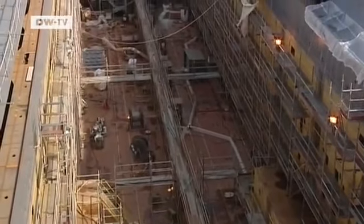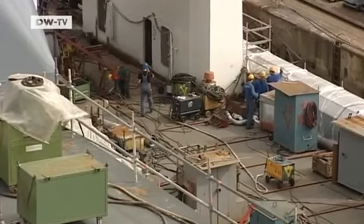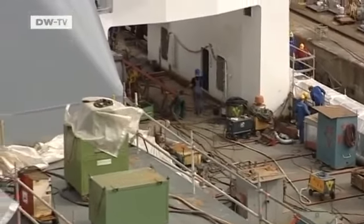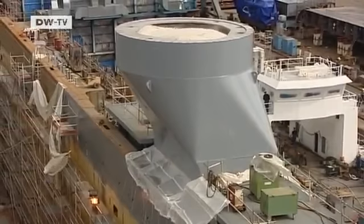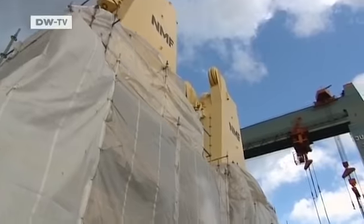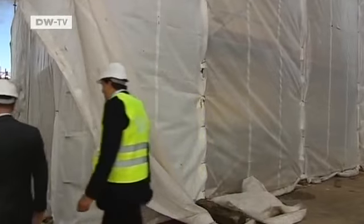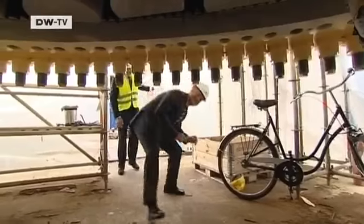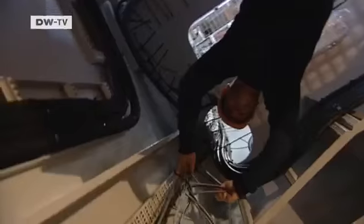The ship's hold is large enough to carry especially large and heavy machines, such as wind turbines. To lift the massive objects, the ship needs a special crane. It's still under construction, but the base has already been built. Later, it will lift loads up to 2,000 tons. That's unique in the branch, and it's an important competitive edge in the cutthroat logistics business. The shipper wants to take full advantage.